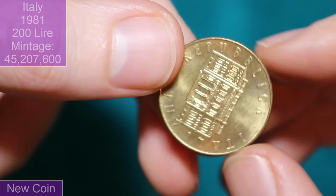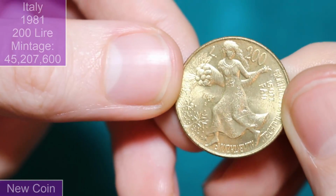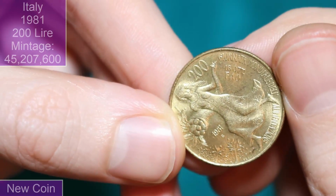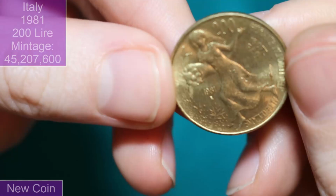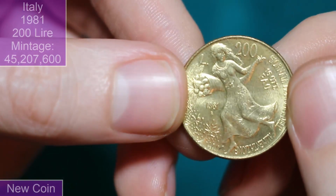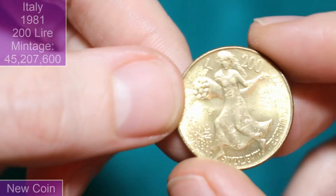Oh, it's Italy. Of course it's Italy, it's lira, duh. What a cool design though. We got a year on that? Have we got a year? Probably looking straight past it. Oh, there we go. 1981. I had to look at that.